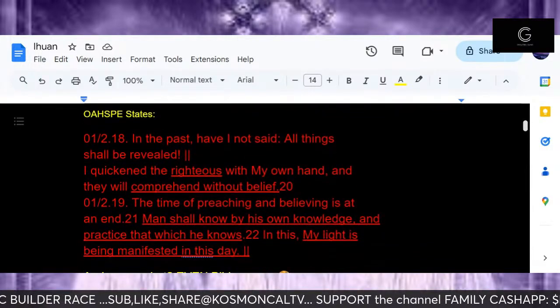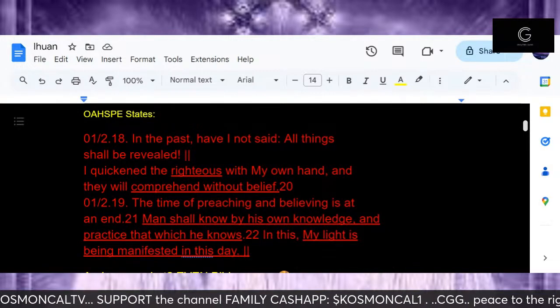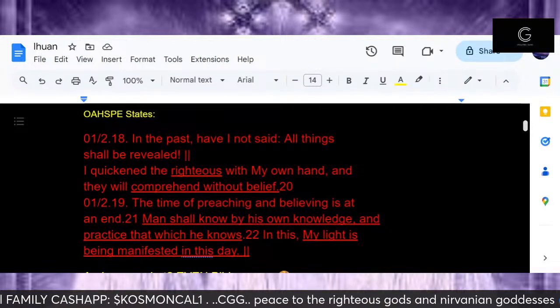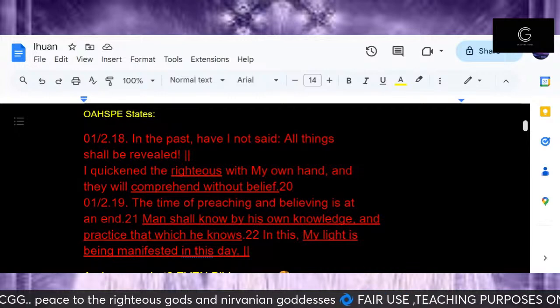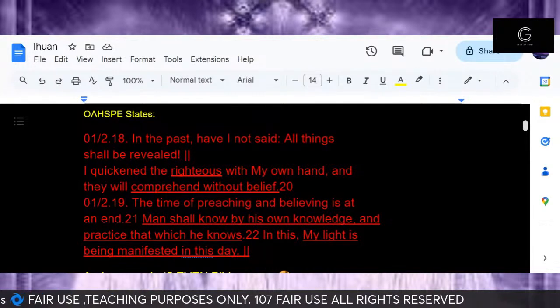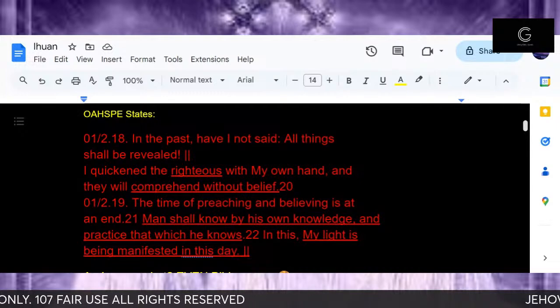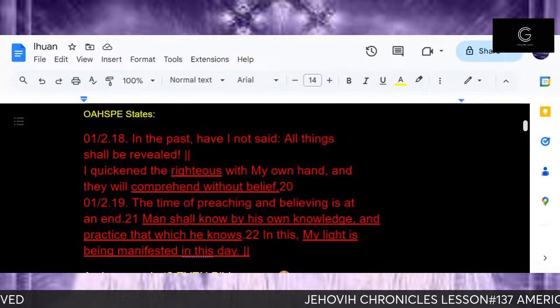Owaspi states, in the book of Owaspi 2:18, in the past, have I not said, all things shall be revealed? I quicken the righteous with my own hand, and they will comprehend without belief, without subjectivity, without emotion. That we will comprehend without belief means we will be objective, a realist.